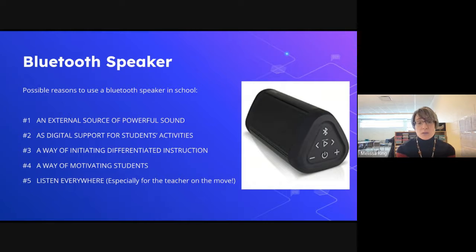You could also use it if you have to relocate your classroom. It's a quick and easy way of providing auditory access to students in any environment. Another interesting thing is motivating students: get your work done, and then we can listen to something fun. So there are lots of different ways you can use it, whether for instruction, differentiation, or motivation.